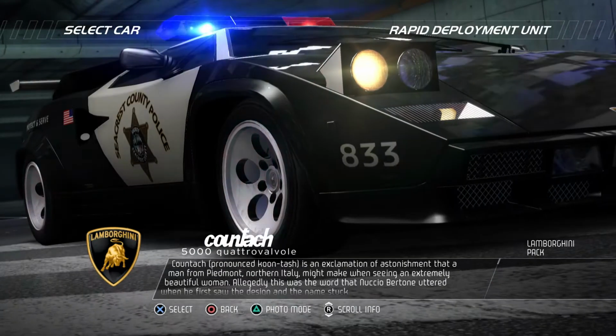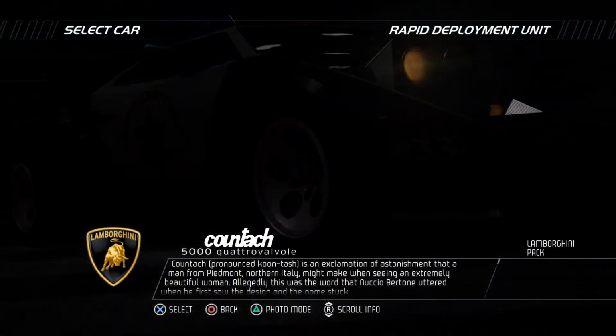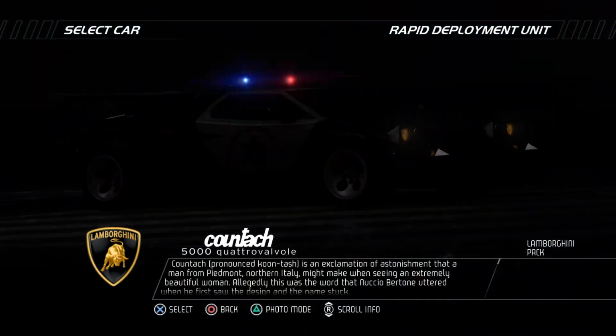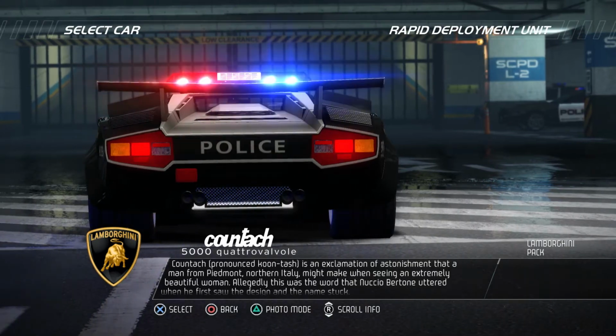Countach is an exclamation of astonishment that a man from Piedmont, northern Italy, might make when seeing an extremely beautiful woman. Allegedly, this was the word that Nuccio Bertoni uttered when he first saw the design, and the name stuck. A single prototype was built and shown at the 1971 Geneva Motor Show.